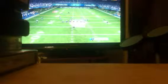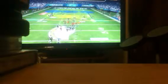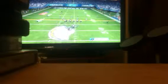Matt Schaub has it under center. Second and 10. Secures it with two hands. Nice job by the quarterback. Nobody open down the field. He throws it short. It does not get a first down, but it sure makes third down a lot easier.